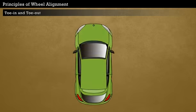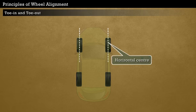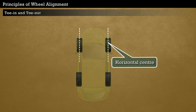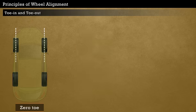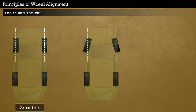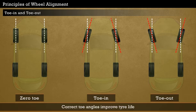Toe in and toe out. Toe is an angle that can be measured from the top of the vehicle by drawing a line through the horizontal center of each wheel relative to the central line of the vehicle. When both the front wheels are in line, there will be zero toe. If wheels face towards each other, it is toe in. If they are facing outwards from each other, it is toe out. Correct toe angles improve tire life.